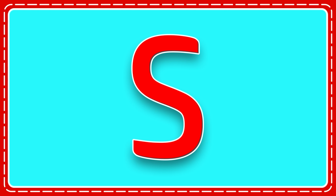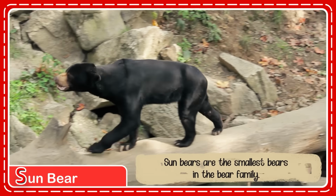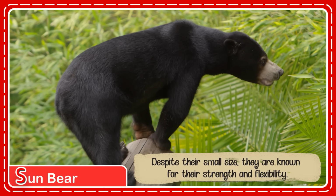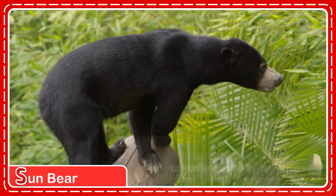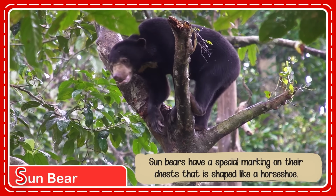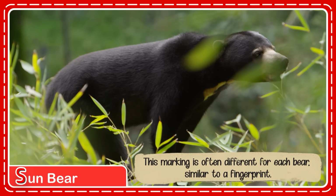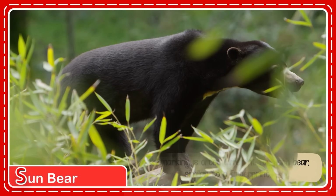S for sun bear. Sun bears are the smallest bears in the bear family. Despite their small size, they are known for their strength and flexibility. Sun bears have a special marking on their chests that is shaped like a horseshoe. This marking is often different for each bear, similar to a fingerprint.